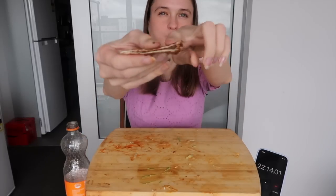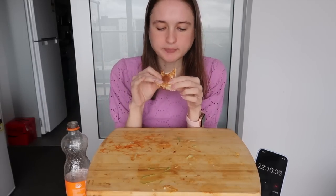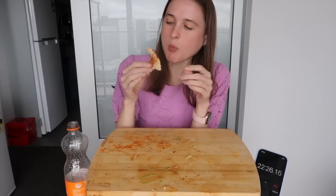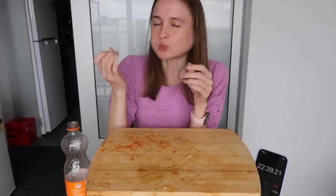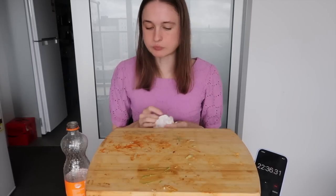But it's a meal, where the chocolate is slightly thicker. I could eat like 100 of these. That's so nice. Oh my god. Ooh, okay.